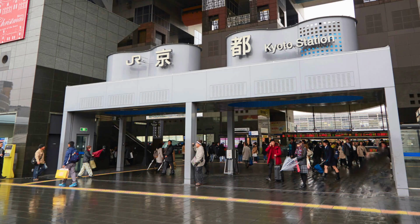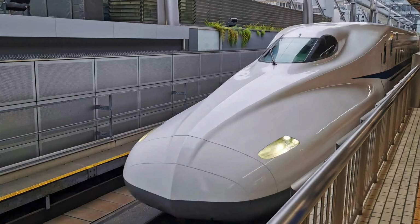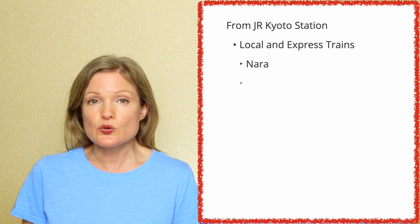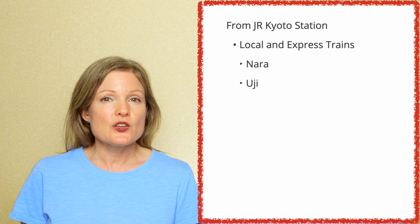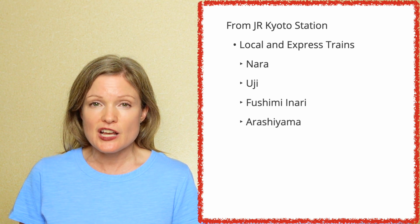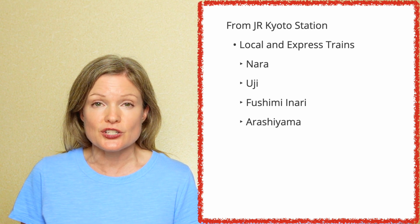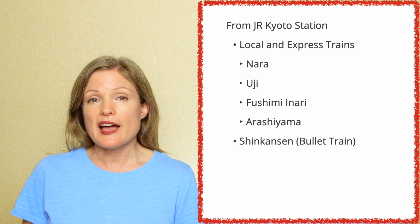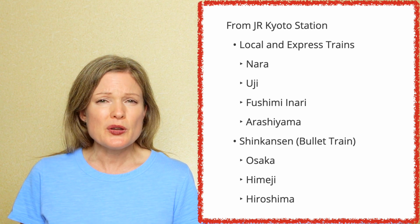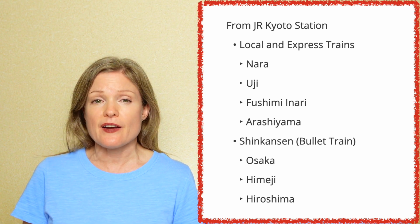First, let's talk about the Kyoto Station area. If you're going to be doing a lot of traveling, then it might be convenient to stay around the Kyoto Station area. It's really easy to get around. There is a bullet train station there, as well as express trains. You can go to Nara or Uji via an express train. You can also travel to other places in Kyoto, such as Fushimi Inari Shrine or Arashiyama, just taking local trains from Kyoto Station. And then also, if you want to travel out, you can go to Osaka or Himeji, even Hiroshima by bullet train. So it really makes getting around a lot easier if you're right there at the station.